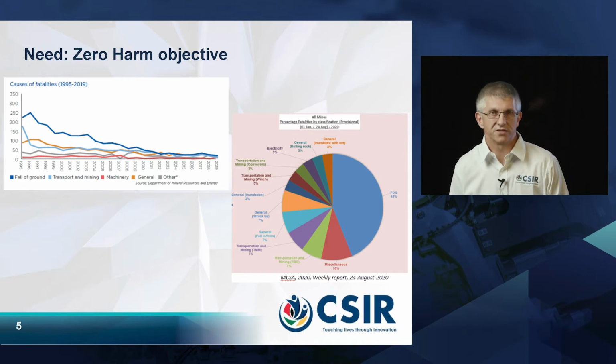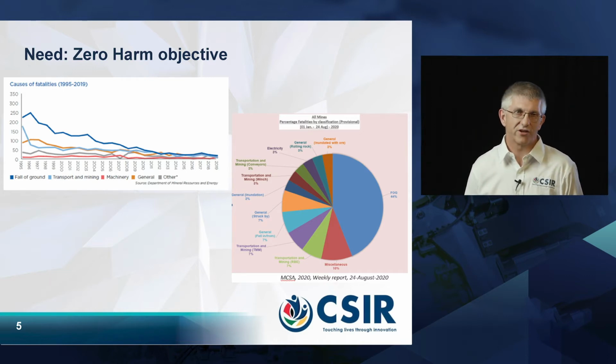So in terms of the zero harm objective, we've seen over the last couple of decades that there's been a steady decline in the number of mining fatalities. However, if you look at the last part of that graph on the left, you can see that the trend is now slowly plateauing, which means there's still a lot that can be done to achieve the zero harm objective.